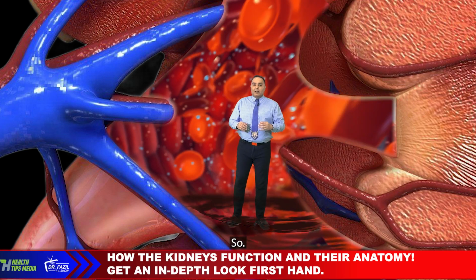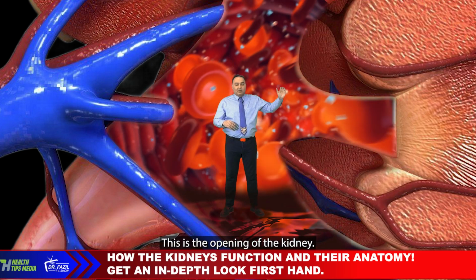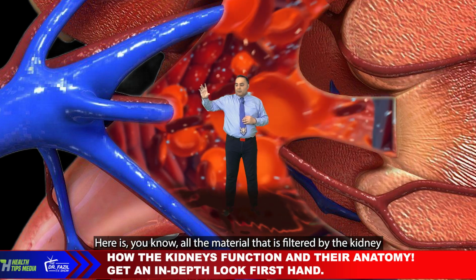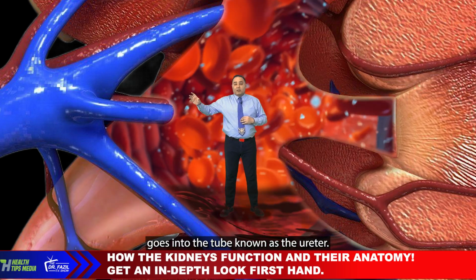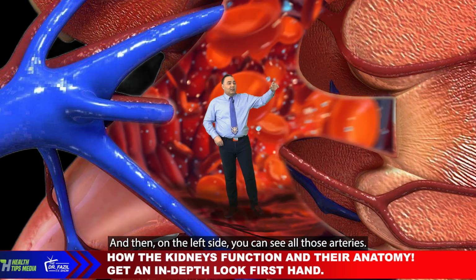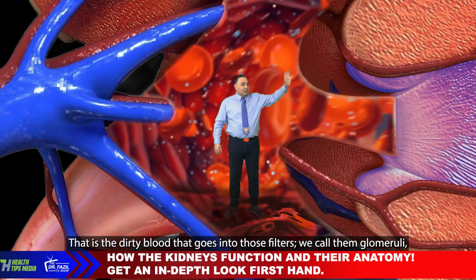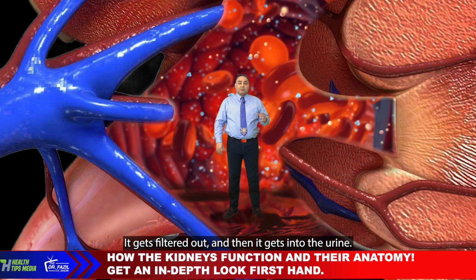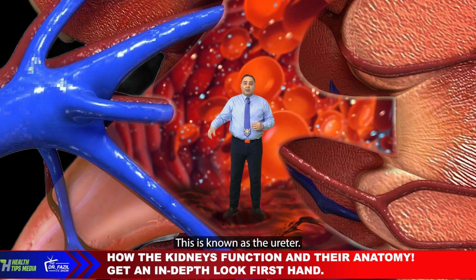Okay, now you can see all around me, I'm in the kidney. That's the opening of the kidney. Here, all the material which is filtered by the kidney goes into the tube known as the ureter. And on the left side, you can see all those arteries. The blood comes from the heart. That is the dirty blood which goes into those filters. We call them glomeruli. You can see them on my other side. It gets filtered out and becomes urine, and the urine goes into this tube on the right side. This is known as the ureter, right?